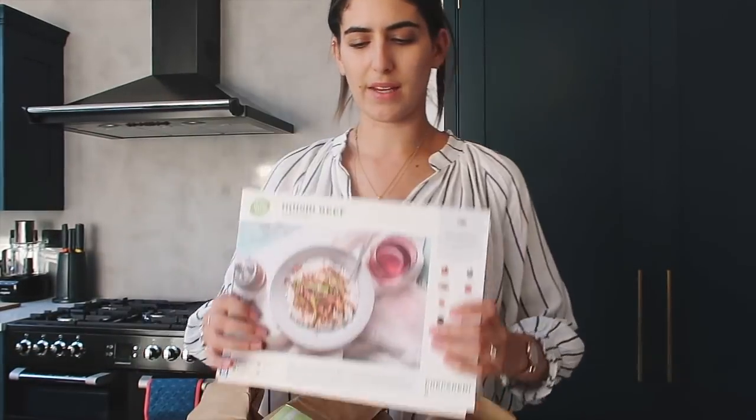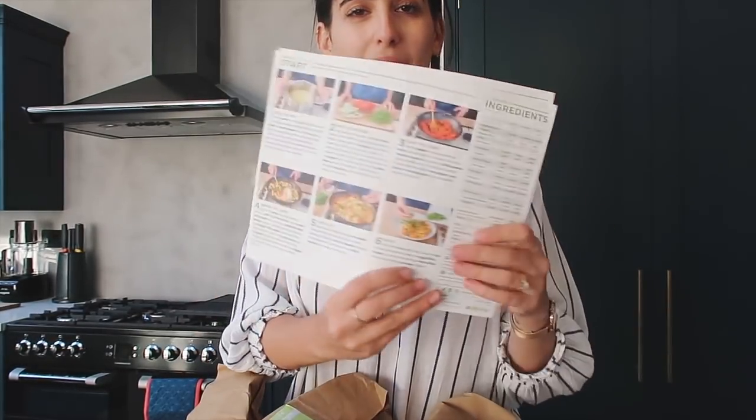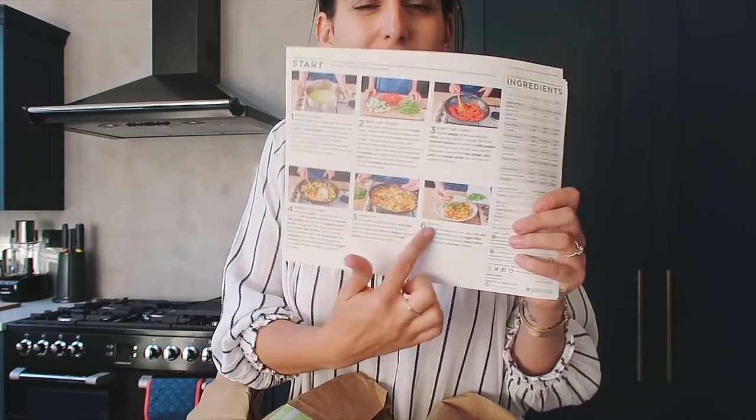So the three meals we have this week. These are the recipe cards. It comes with a snazzy photo of what it's meant to look like. And actually, it normally does look the same when we cook it, which is impressive. And then on the back, it has this step-by-step easy cooking guide, which is very easy to follow. And I don't get stressed, which is unusual for me.